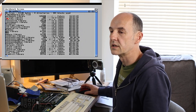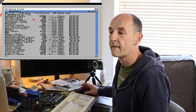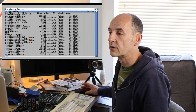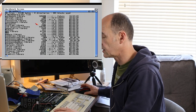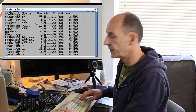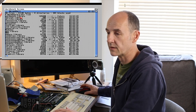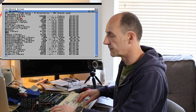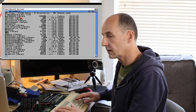You will also see the workbench library is also supplied right on disk here. So in case you will be booting this from A4000T, the system will also boot properly. The presence of the workbench library is required for A3000T and A4000T.